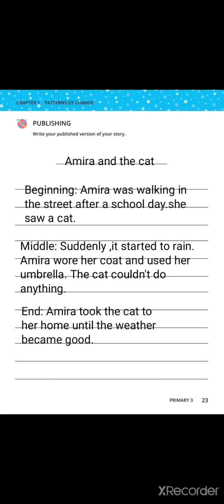Page 23. Publishing. Write your published version of your story. Here we will write the story corrected without any mistakes. First is the title, Amira and the cat. Then the beginning. Amira was walking in the street after a school day. She saw a cat. Then the middle. Suddenly it started to rain. Amira wore her coat and used her umbrella. The cat couldn't do anything. The end. Amira took the cat to her home until the weather became good. Here we corrected the mistakes in the story and put the commas and the periods.